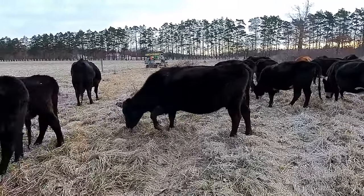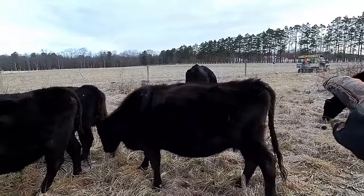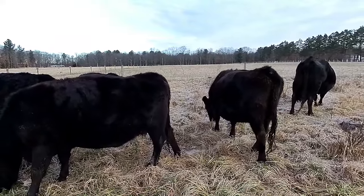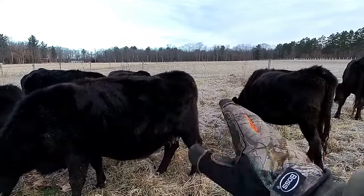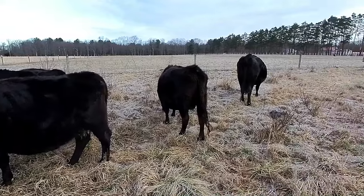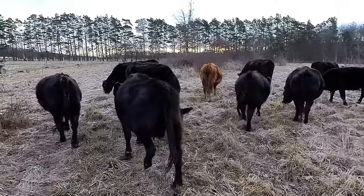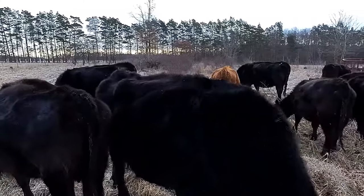And typically, if you have mites, they'll have bare spots around their tail head and on their pins. That's typically where, and then you'll also have them in the crack there where her leg and udder rub. You'll also have bare spots in there, and it'll be itching as well in there. So you can tell that none of these girls do. We used to have a mite problem many, many moons ago, but we don't have any issues anymore.